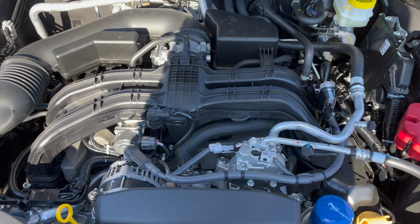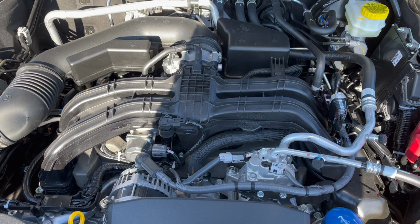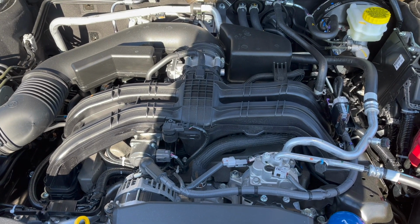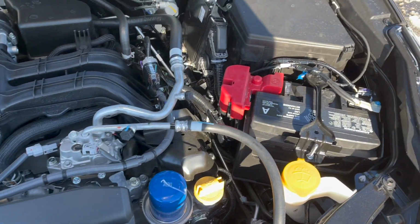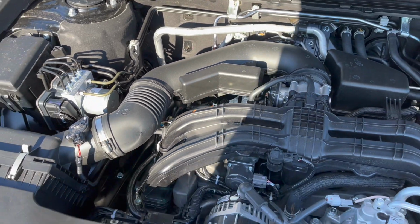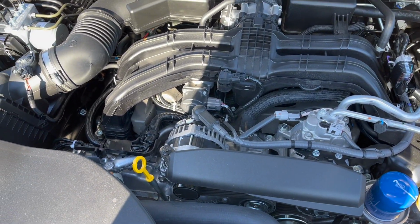Same 2.5 liter engine, flat 4, direct injection, no port injection, so this is just one injector per cylinder, so it could be prone to carbon buildup, but it's not a turbo. It uses full synthetic oil with changes every 6,000 miles. Really good serviceability as usual. Yeah, lots of working room. You can actually see the ground back there, so in terms of serviceability, this thing is really good. So shut this up.